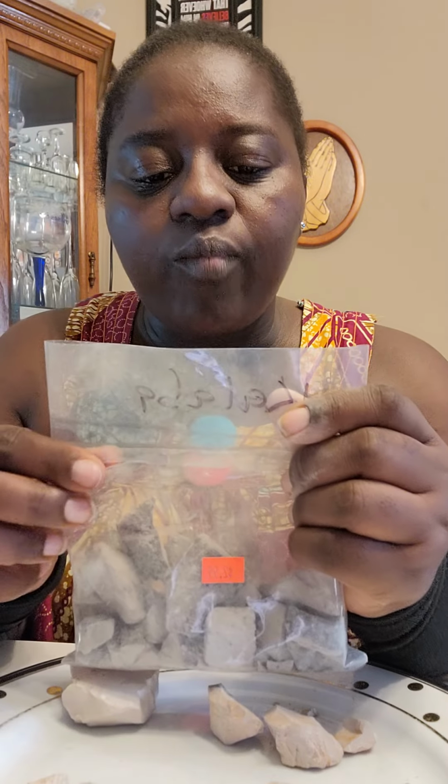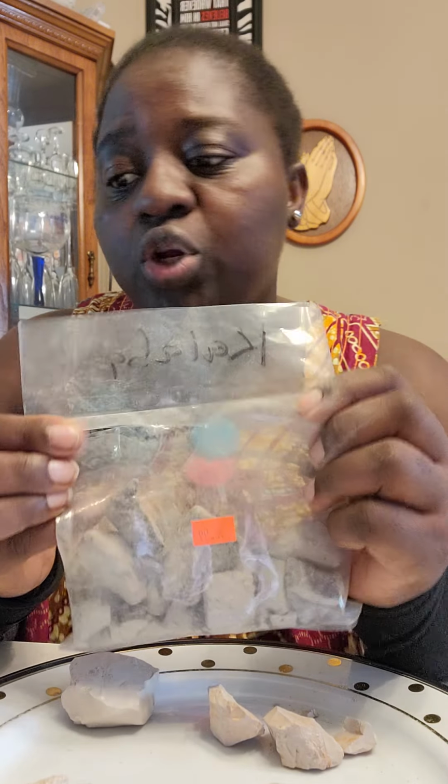Then this is another one. I'm not sure where this one comes from, but it's also calabar chalk. I don't really like this one, but this is it. This is how it looks. So, eat a little piece of it. It has some kind of burning taste, like something that has been burned.